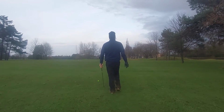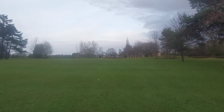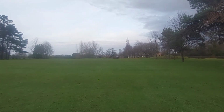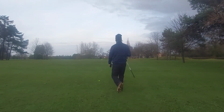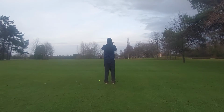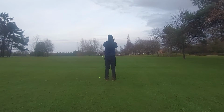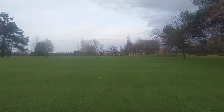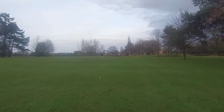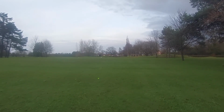Right. In fact, I'm going to take the rangefinder out. It's that sort of zone, I need it. I haven't got good perception here. Easy 9, 126. It's uphill, so the pitching wedge might not be enough in winter conditions. Go for an easy, controlled 9, I think.